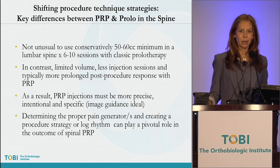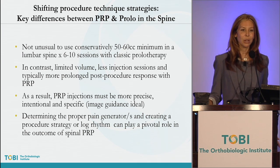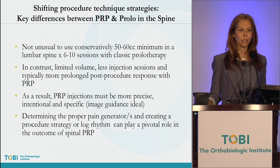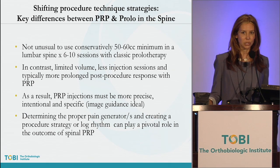I don't want to wait that long, and patients don't want to wait that long. We want to know that we're on the right track after 1 injection. And even though it might not be a home run after 1, there should at least be enough of a difference that this is the right treatment for the patient.